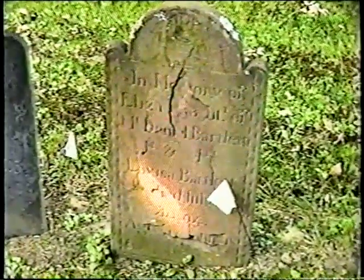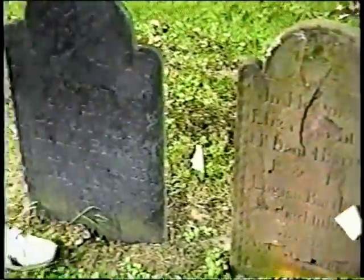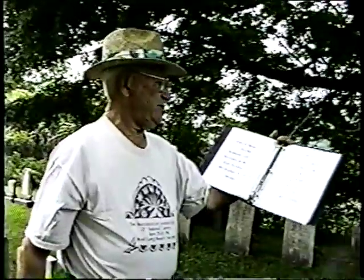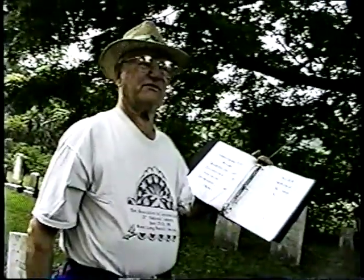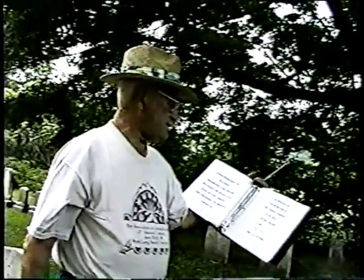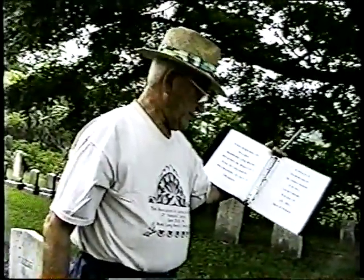Oftentimes what falls off right at first is the whole front part with the little epitaph or the soul effigies or the iconography up at the top, and then the words start falling off. And this one says, in memory of Elizabeth, daughter of Mr. Daniel Bartlett Jr. and Mrs. Louvisa. Well, the carver sometimes used a V and it really translates to a U. Louisa Bartlett died July 29th, AD 1807, aged 4 months. Very early deaths.